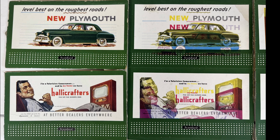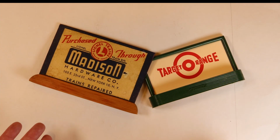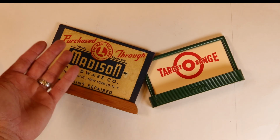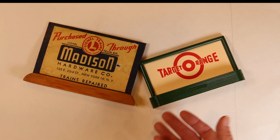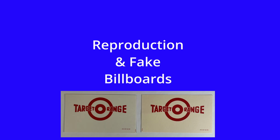I love this stuff. So like with any collectible, and even a collectible that might have a little bit of value, are there sort of fakes or reproductions out there? Absolutely. This right here was never made. It's made from basically a Madison hardware sticker, and this looks like the original, but it's not. Let's check these out too.